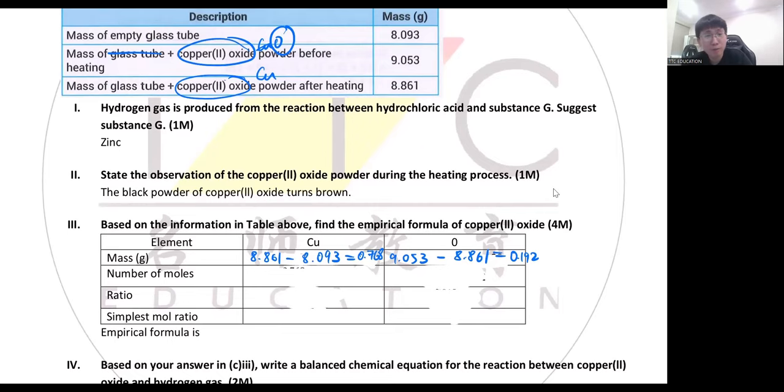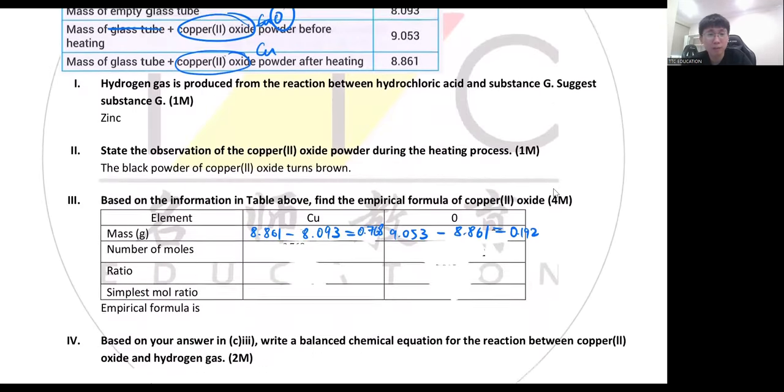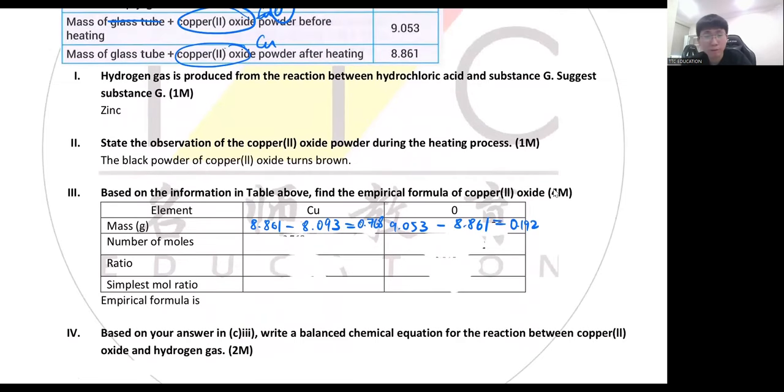Once you get this, how to find the number of moles? The question forgot to give the molar mass. The molar mass of copper they probably give as 64, and oxygen is 16. They're supposed to give it in the exam, so don't worry about that. Just that this question we forgot to put in. So you take 0.768 over 64, then 0.192 over 16. Both give 0.012.